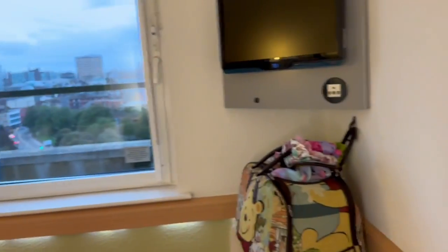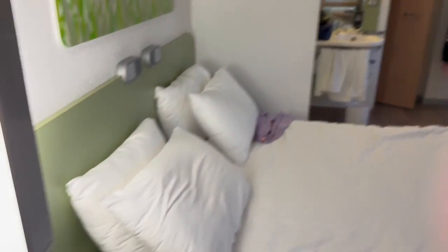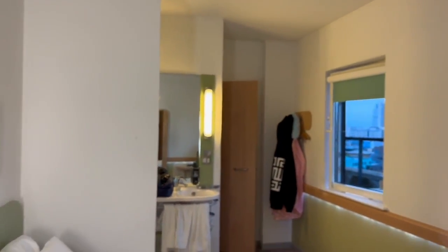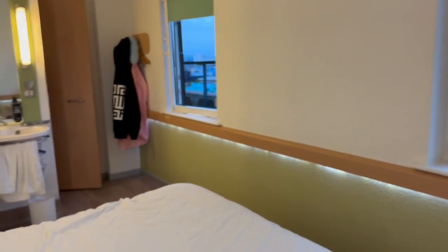And then, as I pan around, you can see the room in its entirety. This is an Ibis Budget, so it is a very small and basic room. Obviously, I don't know what the other rooms are like. We've never stayed in this hotel before, but this is the room in its entirety.